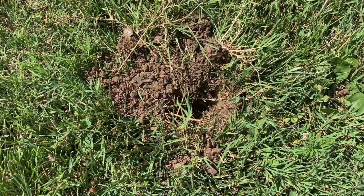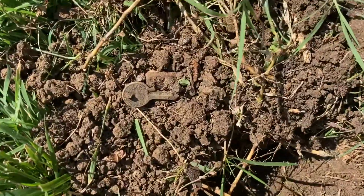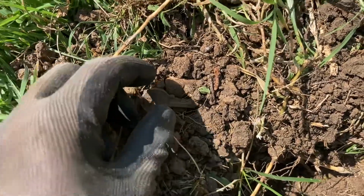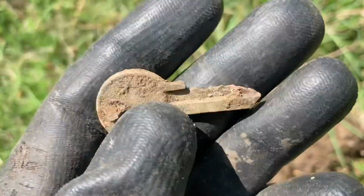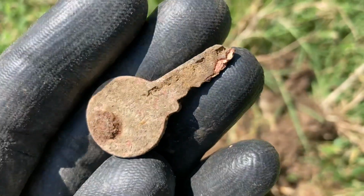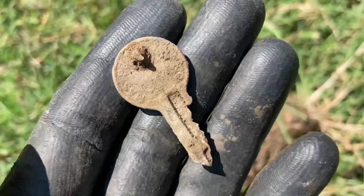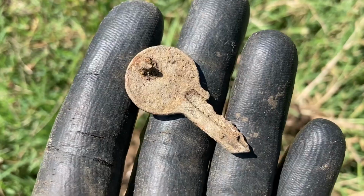I am surprised this is the first one of these I found this week. It was about 3 or 4 inches down and ringing up as a quarter, but I just got my first key for the week. Not a bad find. Pretty thick key too. I had to pull it out of just rock hard gravel, so it's a little dinged up, but still a cool find. Got lots and lots of keys at this point, but we're going to keep on detecting.